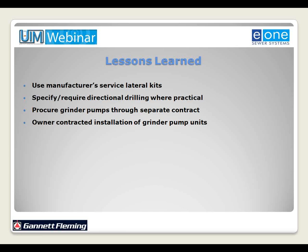In this particular project, we had a couple contractors we had to ask politely to leave just because of the havoc that was being invoked on the sewage facilities that were already installed, which goes back to the service lateral kits. Several of the metallic fittings were taken apart and put back together, with check valves in backwards, where the contractor got a little carried away with making the connection.